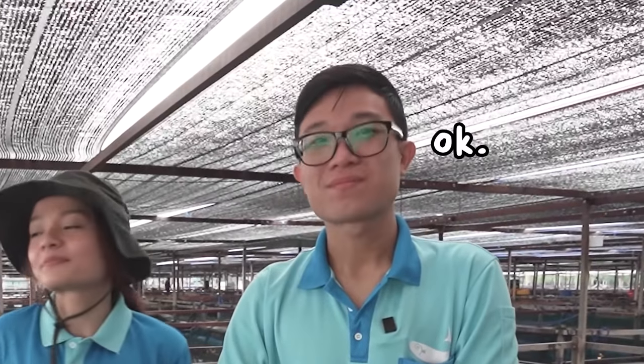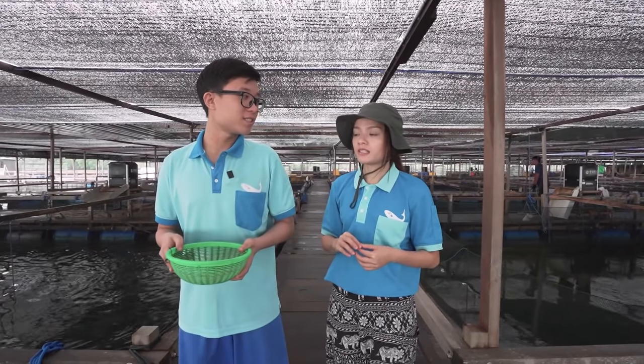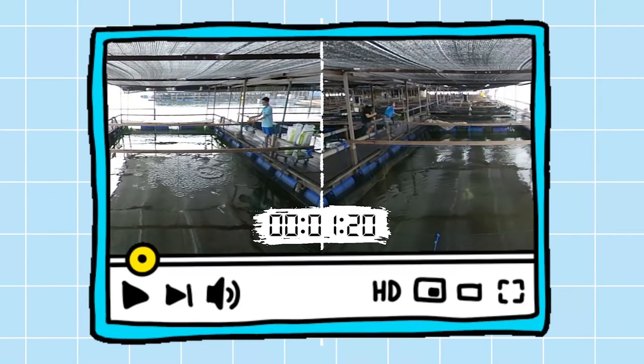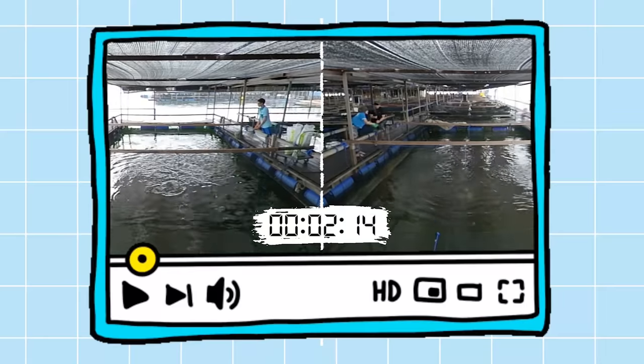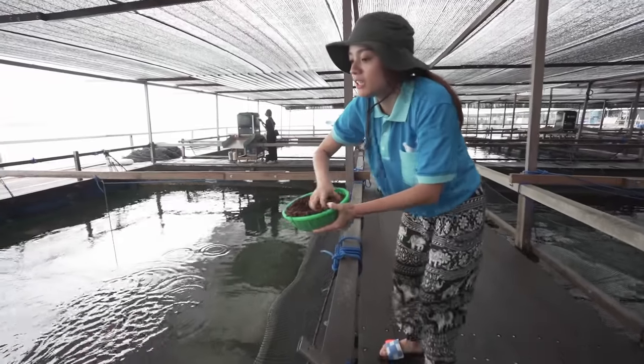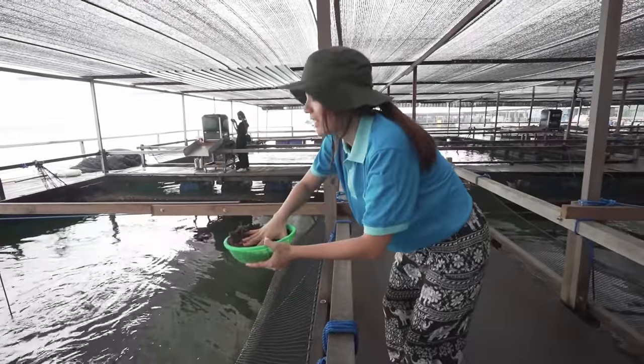So here we are at the red snapper nets. They are slow feeders, so we feed slowly. So are you ready for the challenge? Yes. Ready? Set. Go! I'm running. Wait, I'm going sideways like a crab.